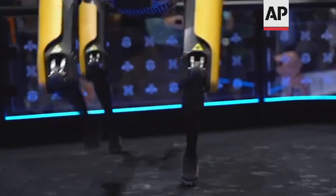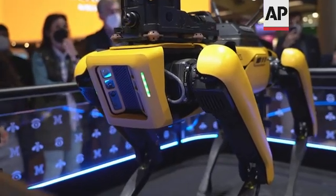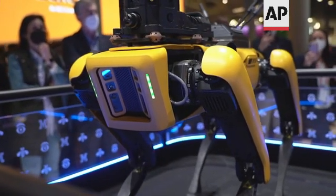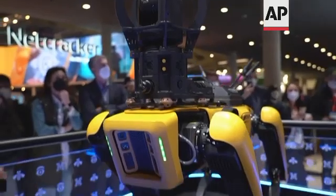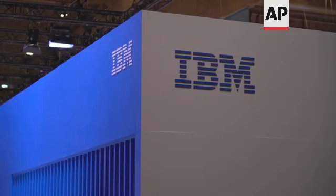IBM AI technology. So you can see it's got a couple of pieces of equipment on its back. Right. So why does it have a radio system on it? Right now I'm communicating with Spot through a router, the range you might have in a house or an office. If you go too far, that's it.